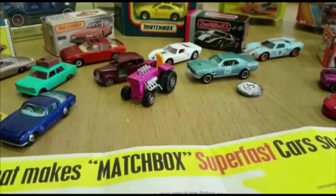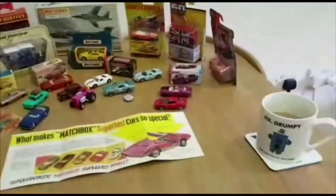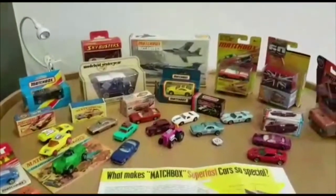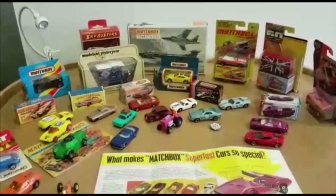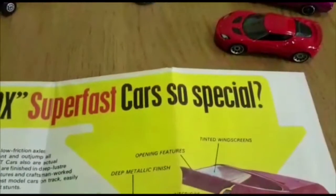That's really it. As I pull back here, a little more of it, and there's my cup of tea, Mr. Crumpy. Yeah, I like Matchbox, and happy 65th anniversary, guys. Keep on producing nice models and keep them special.